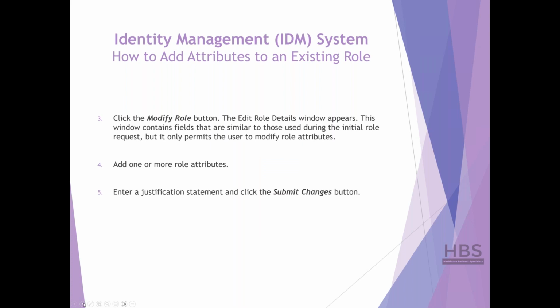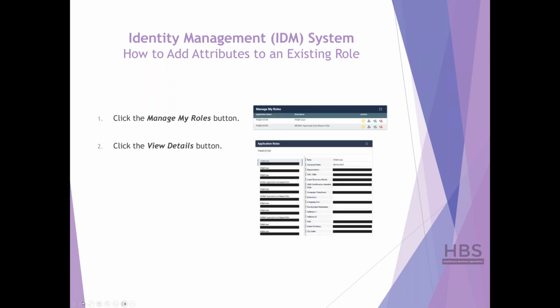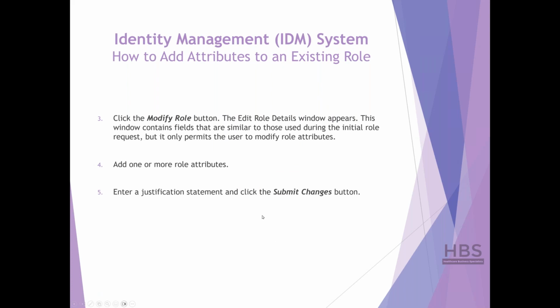The screen that Mark's now showing is how to add attributes. Nope, go back, Mark. To an existing role. Back one more. Back one more? Back one more.